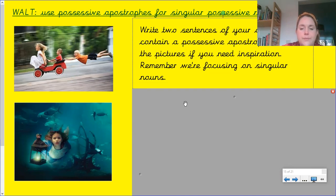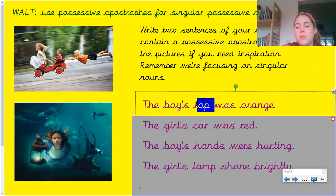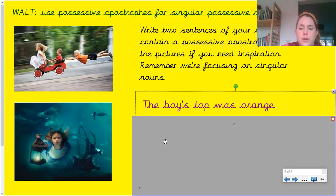Okay, let's see what I did. I decided to do the boy's top was orange. I'm talking about this boy over here. The boy's top was orange. The top belongs to the boy.